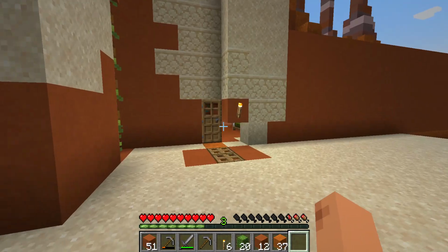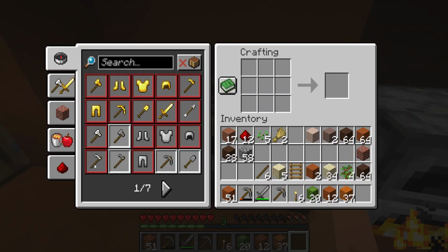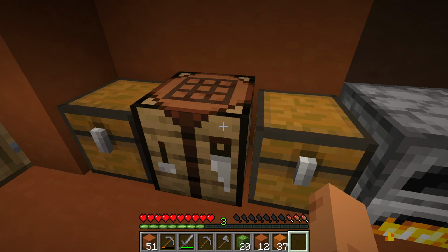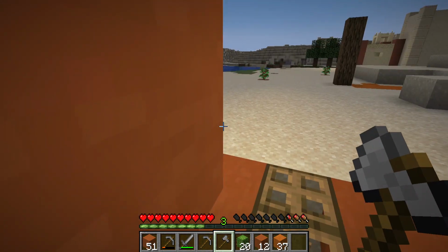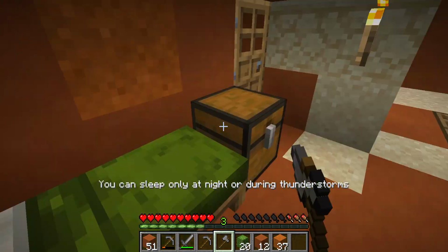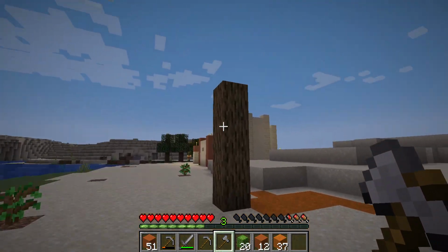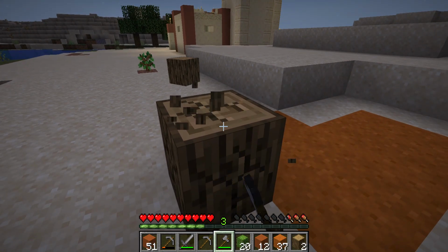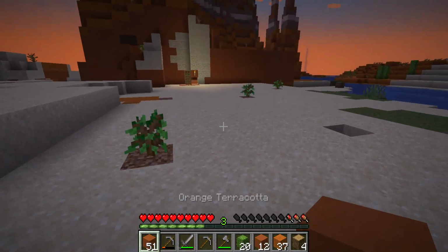Nope, we're gonna go get a stone pickaxe. Or not a pickaxe, an actual axe. I'm an idiot.